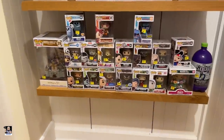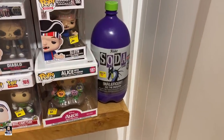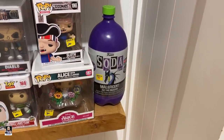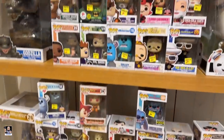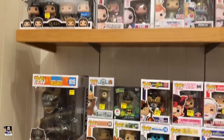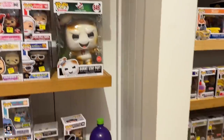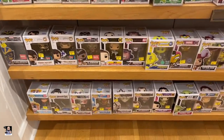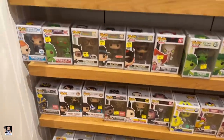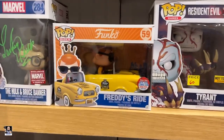Okay. Funko Pops. This is officially the first soda like this, the 3-liter that I've seen. Very nice. And if I remember correctly, they do buy collections and stuff. So a lot of this stuff is probably from people's collections as well. The owner, his name's Greg as well. That's cool.